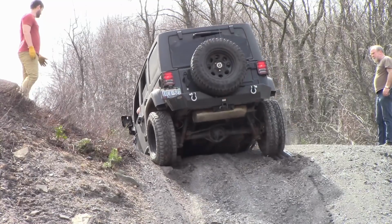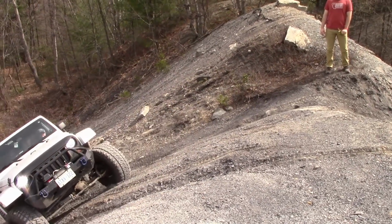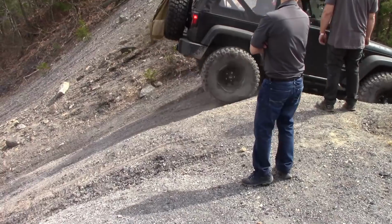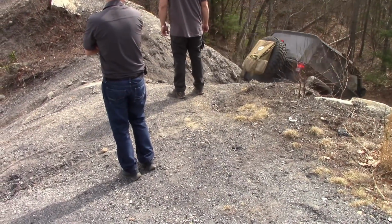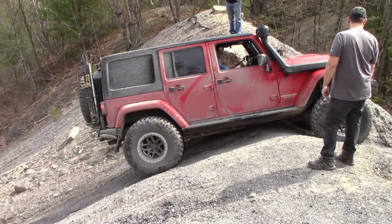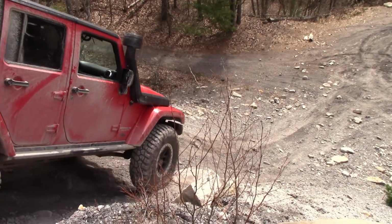Turn on the leg. Brakes, brakes. Nope. Alright, stop right there. Stop. Perfect line. Maybe a little bit more driveway. There you go.